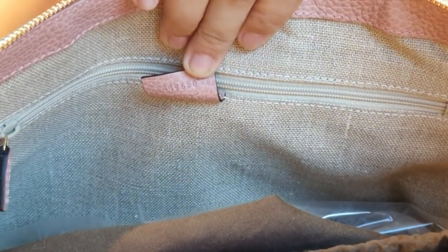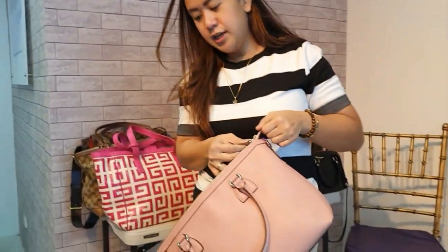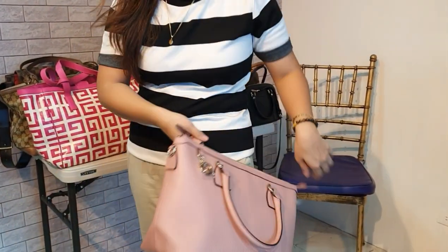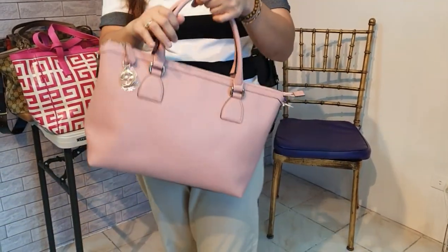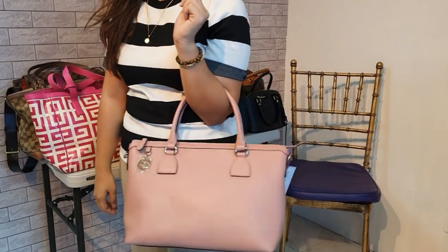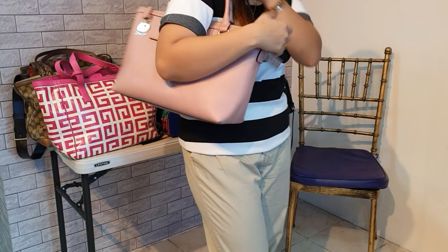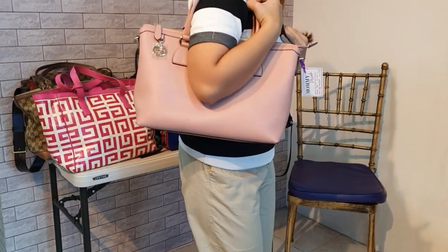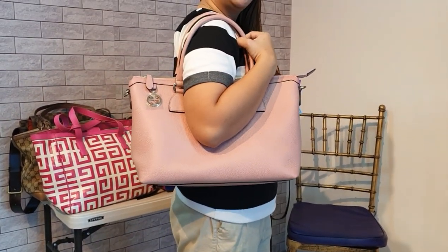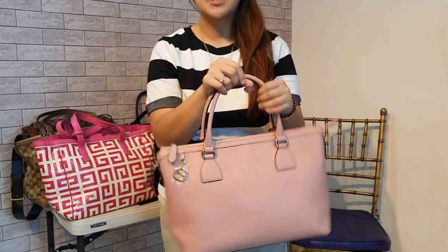449 something. Kita ba? Okay. Ayan. So, search nila lang mga mamshies kung ano yung itsura niya kapag kasama niya yung long strap. Okay? Kasi ayokong pakialaman na yung long strap when a bag is in use. So, ganyan siya kalaki for me. And, you can use it as a shoulder bag too. Okay. So, this bag is brand new and it's only 48,000 pesos.